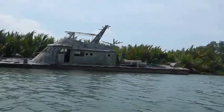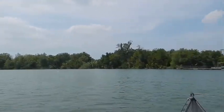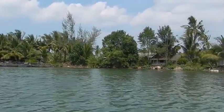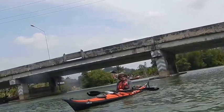Navy boat, seen better days. We've managed to connect Klong Pi with Klong Pak Bara way up there, and now we're heading down to Pak Bara town.